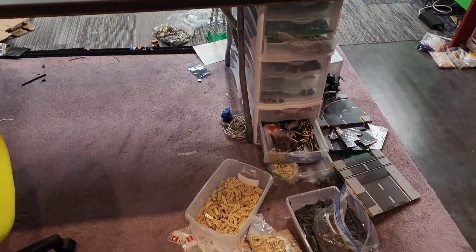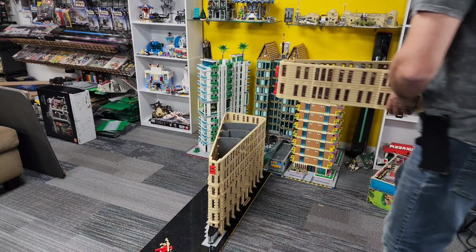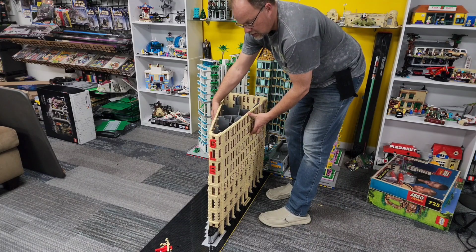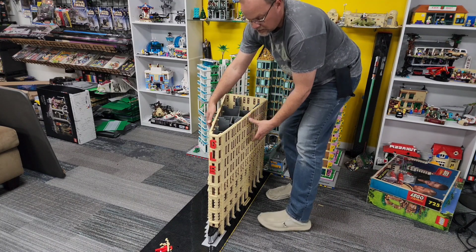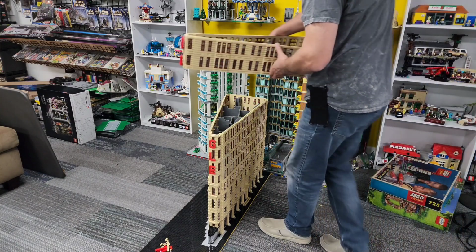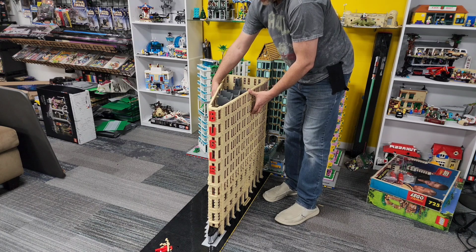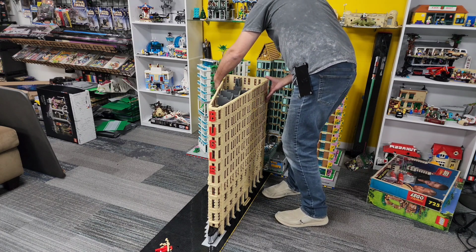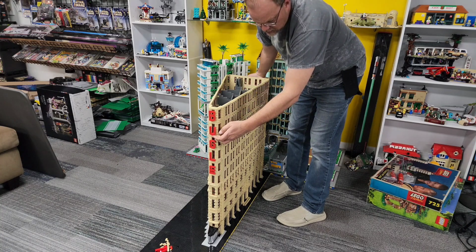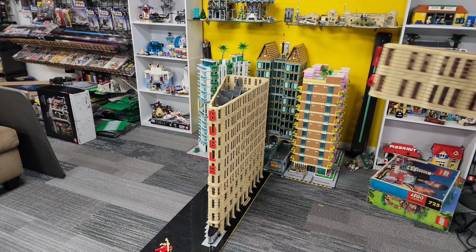Each floor is roughly 3,000 pieces to assemble, and there's a total of 21 floors in this building. I am currently only on the 16th floor, so I have 5 floors to go to finish this particular MOC. At least the exterior structure anyway, because I fully intend on putting various scenes throughout the inside of the building and also adding lighting.